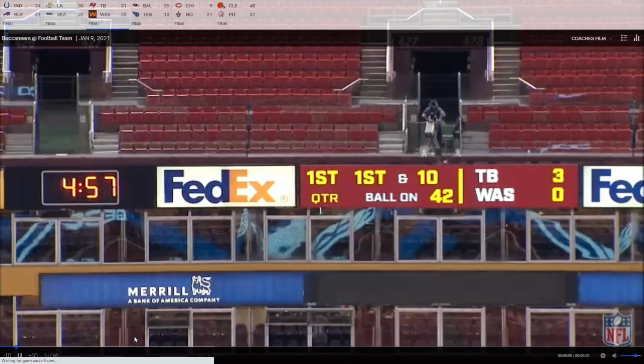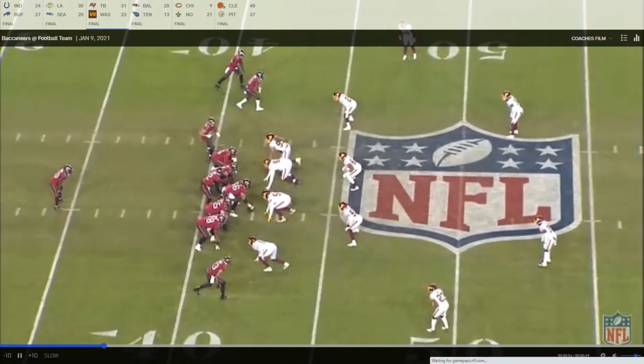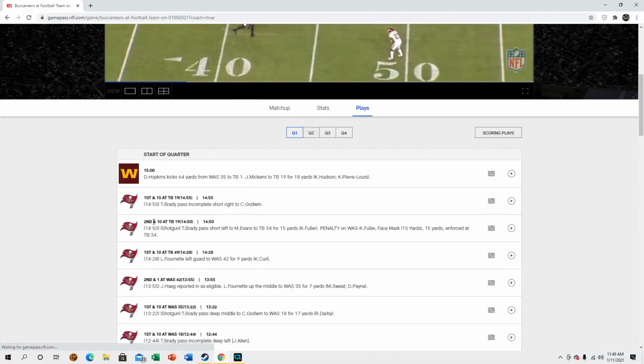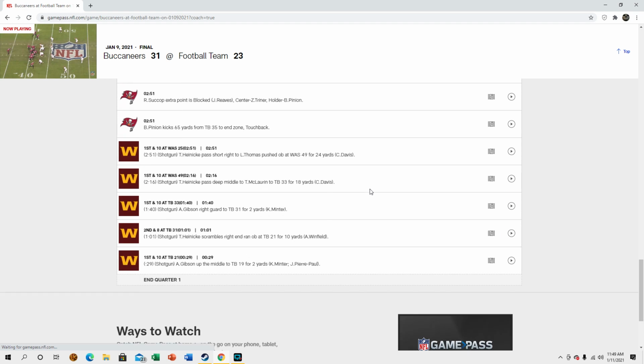So, yeah, that kind of sucks. I was making sure there wasn't like a flag or anything like that. I don't remember everything from Saturday. Okay.